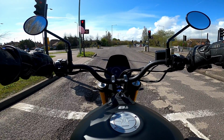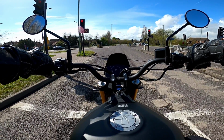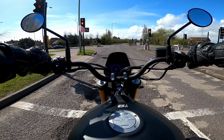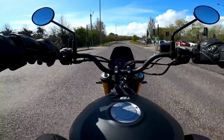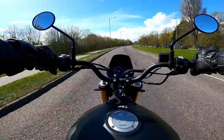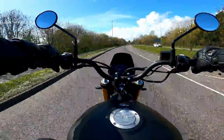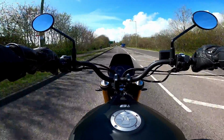Well, sounds nice, smooth. I love the feel of this. I love the way you're sitting in the bike, and the handlebars are just the right width apart. Even though I'm not thrashing it at all, it's decent pickup, very smooth, excellent gear change, lovely bike to ride, nice clear view of the dash.